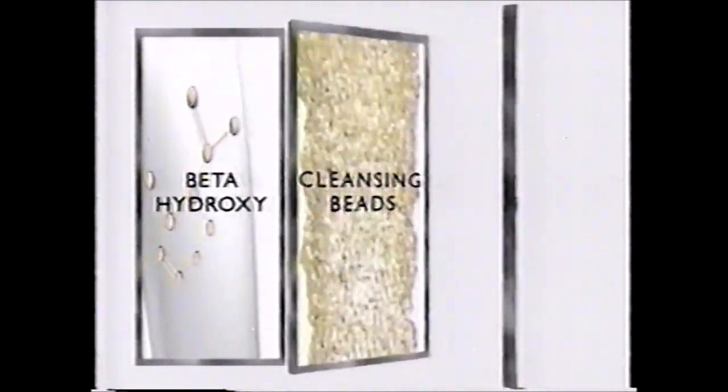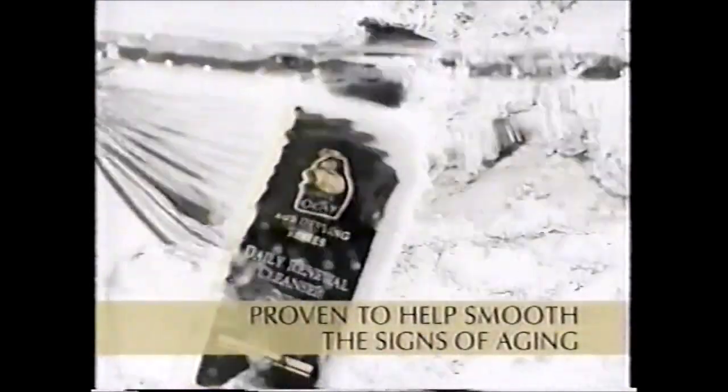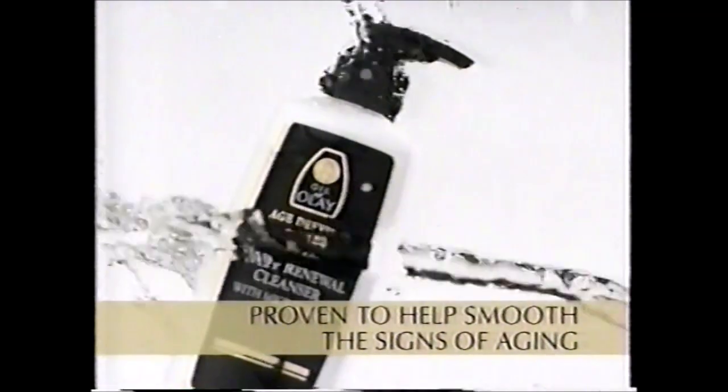Easy breezy, beautiful CoverGirl. We all expect our facial cleanser to clean, but what if it could start reducing the signs of aging the minute you use it? Clinical tests prove a new breakthrough cleanser can actually do this. It combines beta-hydroxy with cleansing microbeads and hydrating moisture. It's proven to help smooth the signs of aging, revealing fresher, newer skin immediately. And the name, Oil of Olay New Daily Renewal Cleanser, proven to help smooth the signs of aging.